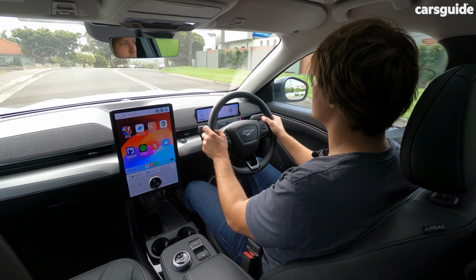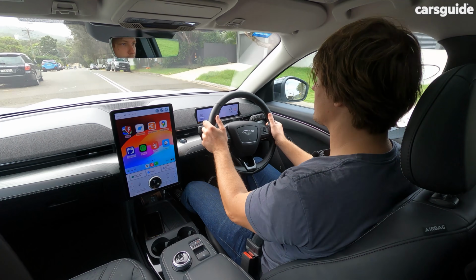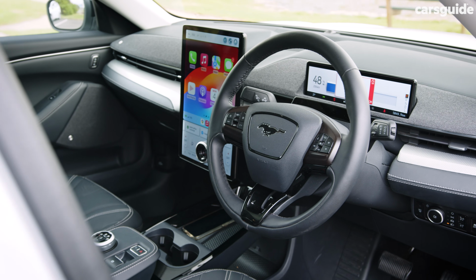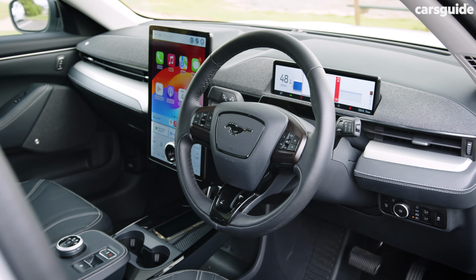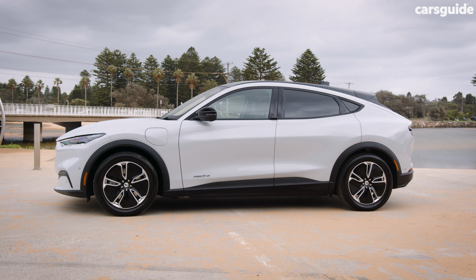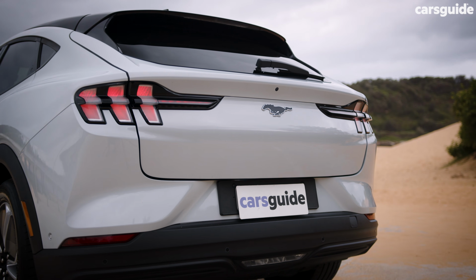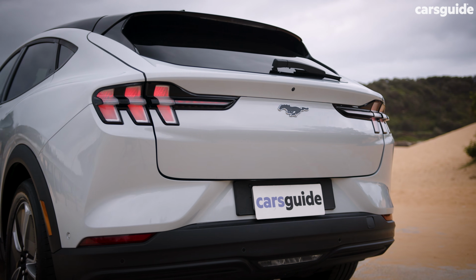For the full list of safety features and all that sort of stuff, check out our full review over at carsguide.com.au. The Mach-E range, with the exception of the top spec GT, has a maximum 5-star ANCAP safety rating. Expect the usual 5-year and unlimited kilometre warranty which Ford offers, while the battery is covered by its own 8-year and 160,000 kilometre promise.